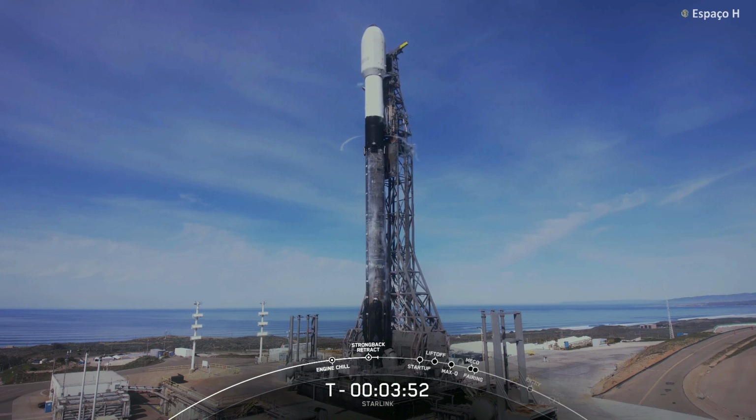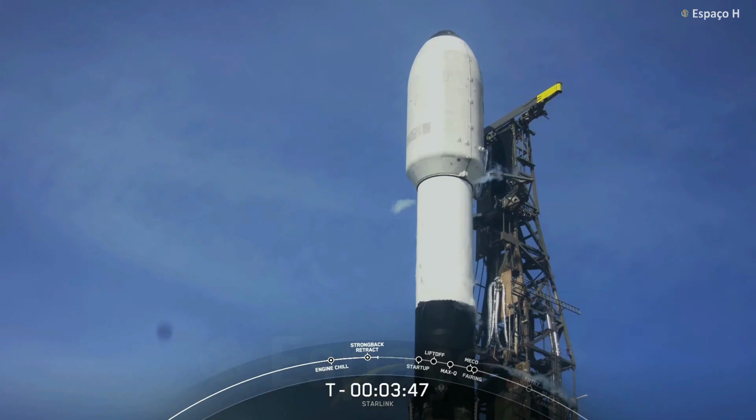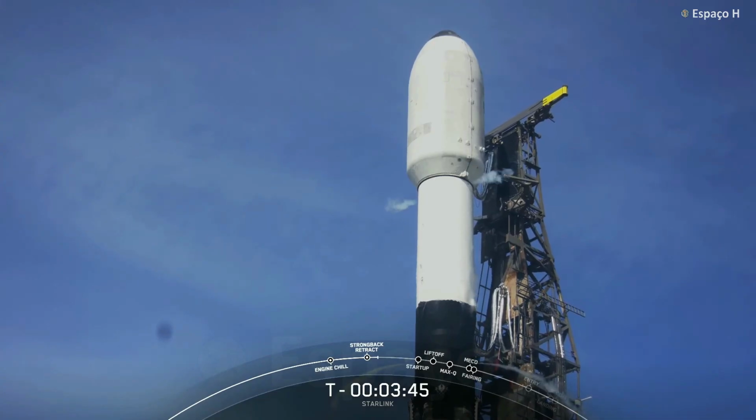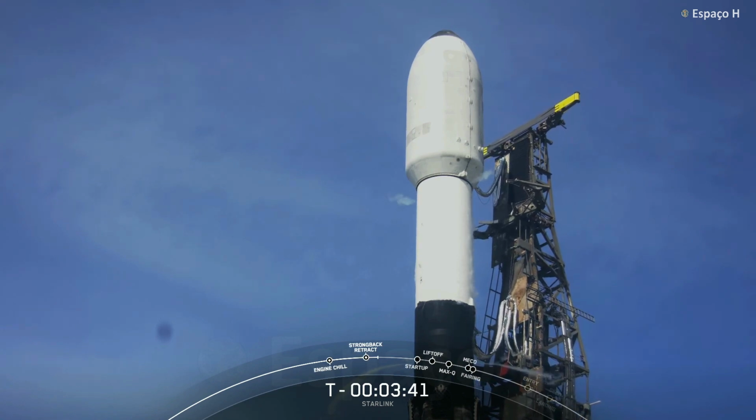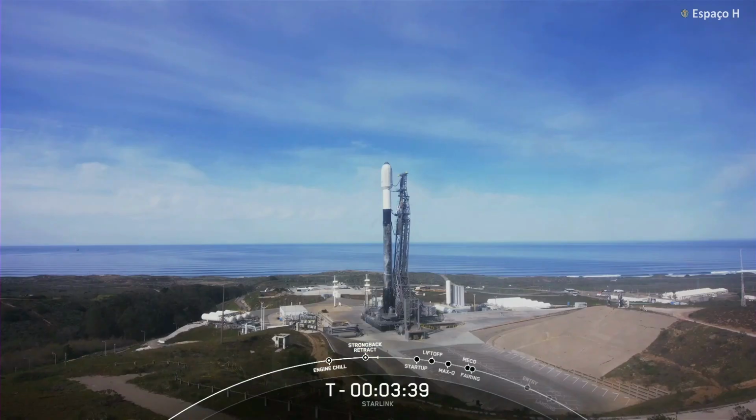Sitting adjacent to the Falcon 9 rocket is the Transporter Erector, or TE, which is the truss structure next to the rocket that is used for rollout and to route propellants and electrical power to the vehicle in preparation for launch. The weather at Vandenberg Space Force Station is currently looking pretty darn clear today.